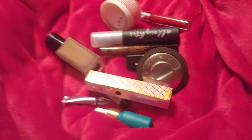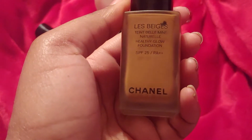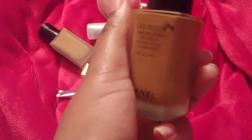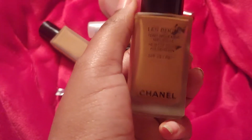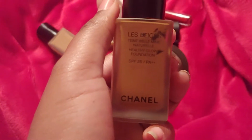The next thing that I have here, I'm just going to shake it up really quickly, is my Chanel Les Beiges Teint Belle Mine foundation, I said that totally wrong, in the color 121 Caramel. That's my color. My cousin actually gave this to me when she came to visit me because she works at Chanel, and she matched me perfectly. You can see that I've used quite a bit of this foundation. I wear it almost every day when I go to work. I absolutely love it. It doesn't settle into your pores. I do use a primer with it, and I'll show you the primer that I use with it in a minute. But I absolutely love this Chanel foundation.